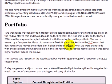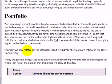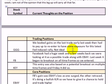So anyway, we did miss the entry on the portfolio. We don't have it. Tried to get into the Qs on the next day. They didn't retrace enough, and I finally just bought them, as you know, on Friday. So I think we got about another 1.5%, 2% to go here on the Qs. We want to sell into the rally. Facebook actually broke out. Started to get a nice trade here.